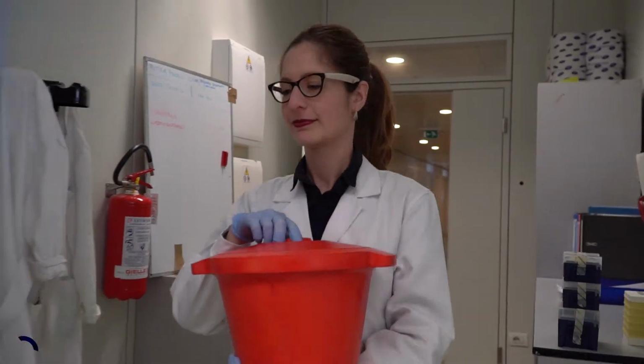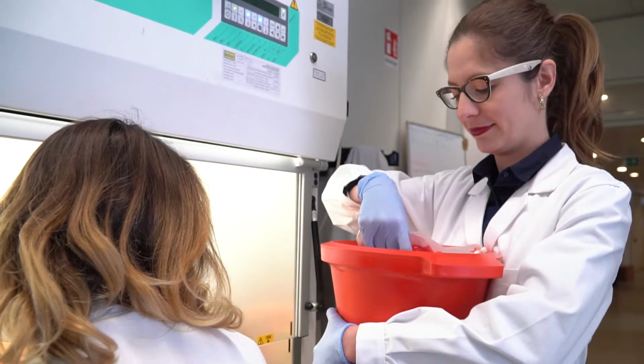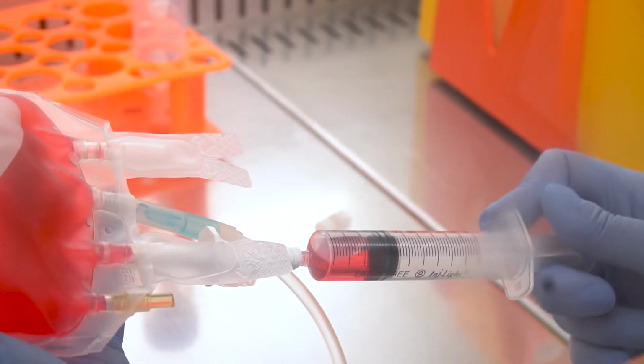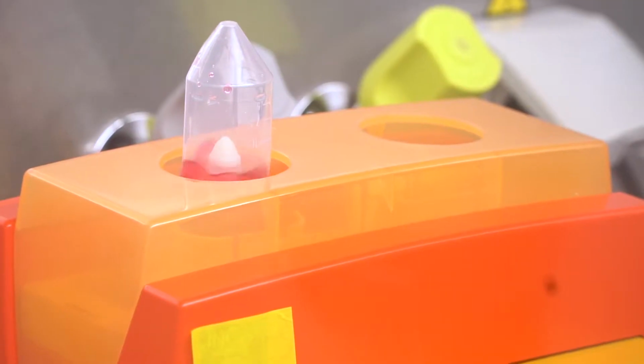So our facility for more than 20 years has had the role of translational and clinical production of cellular therapy. Let's start by understanding what translational means. Usually research activities are carried out using reagents that of course are just for research purposes. Translational is the activity that moves all the experiments from research to clinical application. What does it mean, you would say?